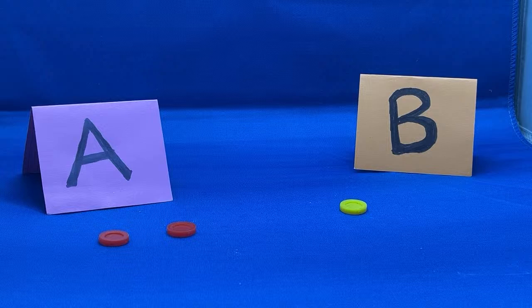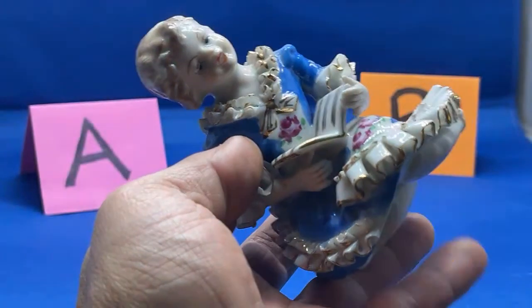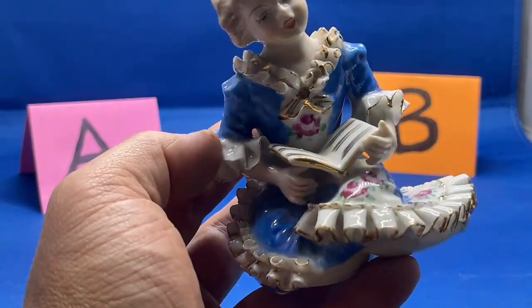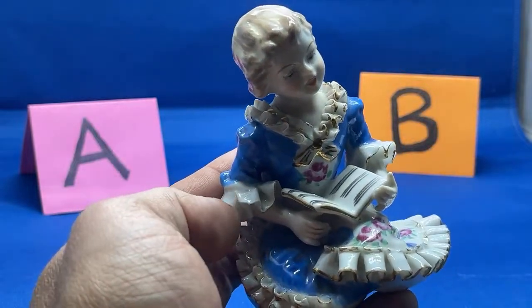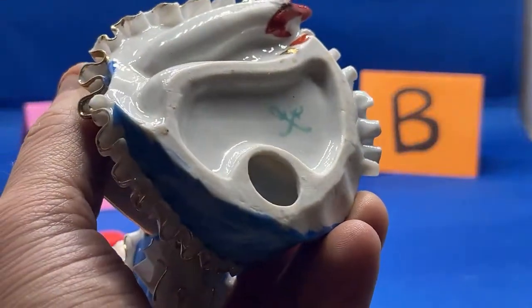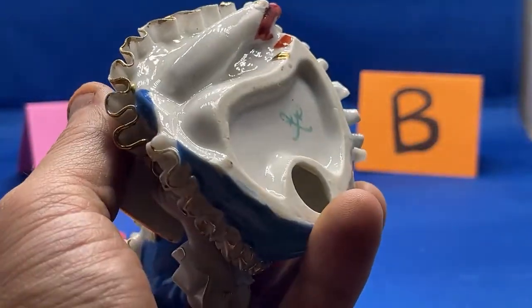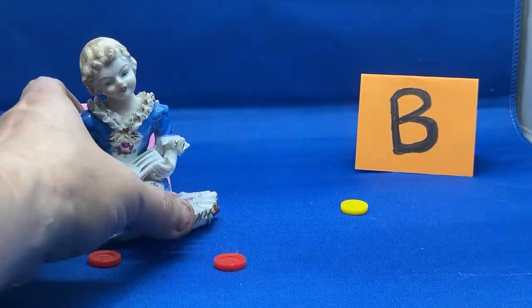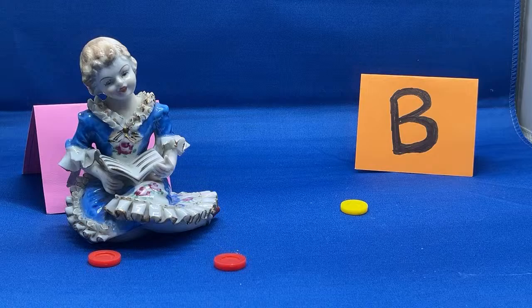Here's some of the stuff that we had in the Facebook auction that we're going to go ahead and run. This is a really nice little porcelain figurine of a woman or girl reading a book, sitting in a nice ruffled up dress, and it has two little sword anchors there for an emblem. Hey, it's all right, Russ. You guys might see it a little bit differently than what we do.